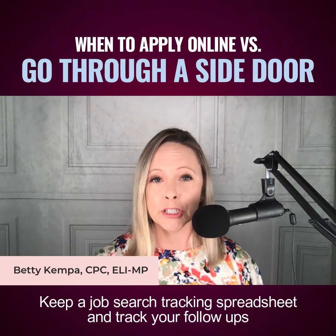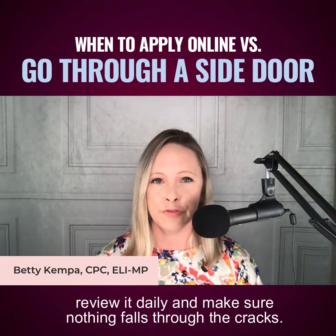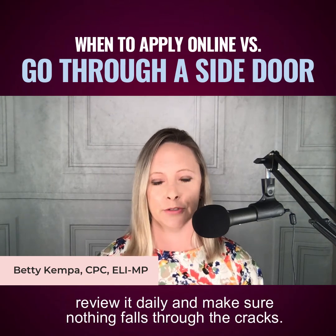Keep a job search tracking spreadsheet and track your follow-ups, review it daily, and make sure nothing falls through the cracks.